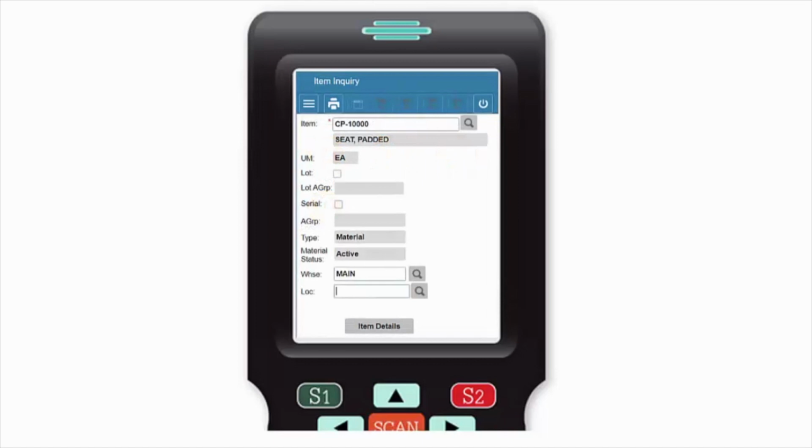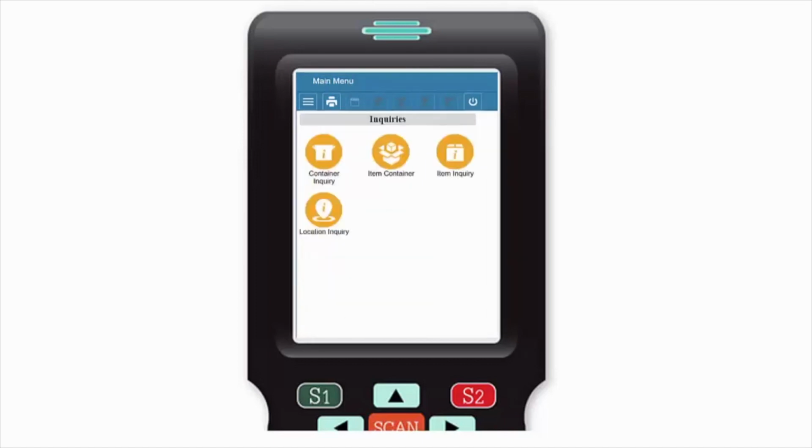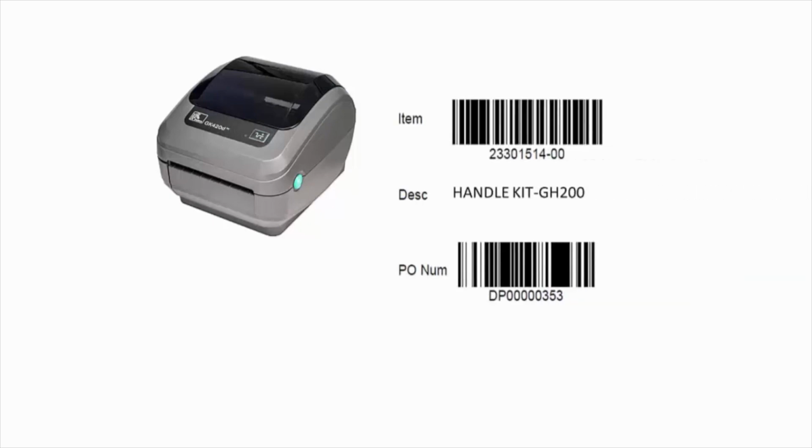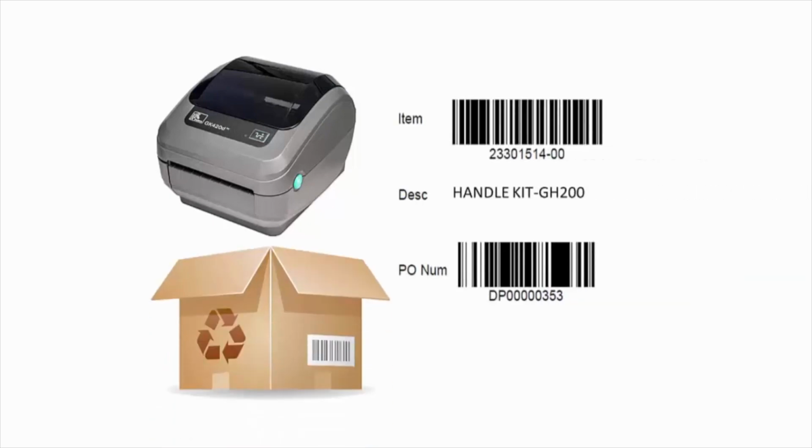Inventory can be moved from one location to another or issued to a job in a few simple steps. Every time material moves, that movement can be tracked as it happens. Warehouse mobility comes with built-in features to increase the efficiency of your staff. Any transaction in the system can generate labels automatically. Labels are custom designed using the labeling software of your choice.